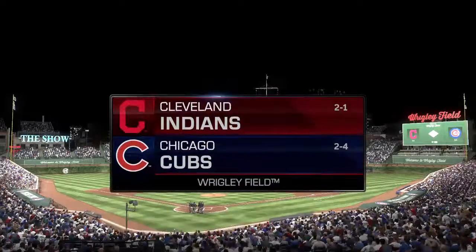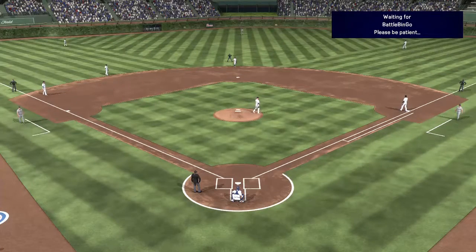We are under the bright lights tonight as MLB Network welcomes you to this presentation of Major League Baseball. It's the home opener of this new season between the Cleveland Indians and the Chicago Cubs. Two great hitters lead their teams to battle next on MLB Network.